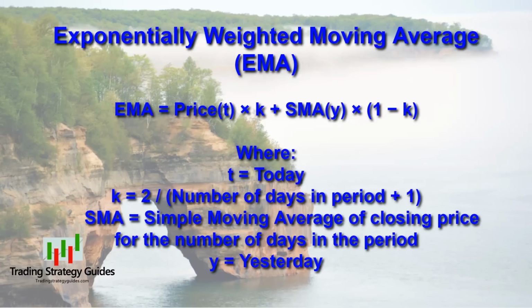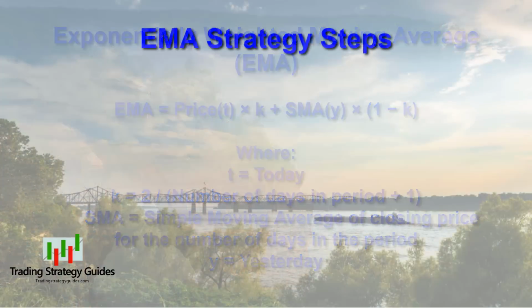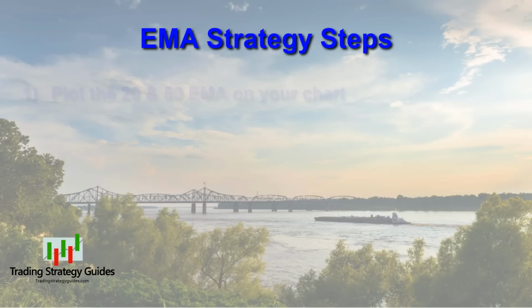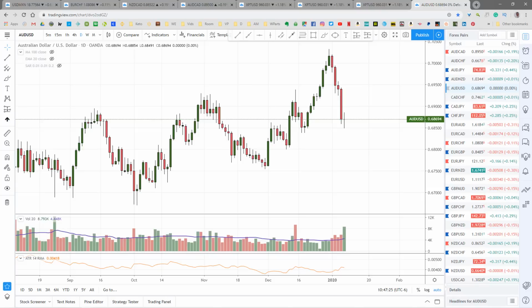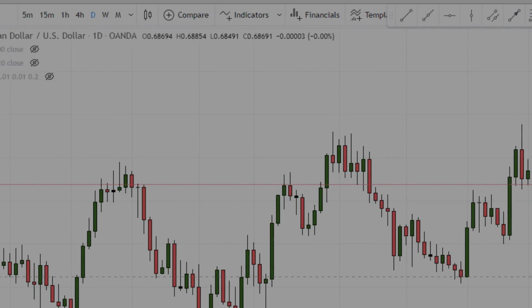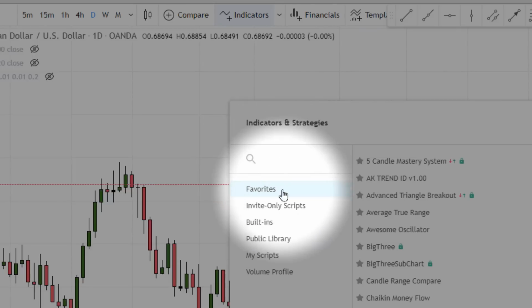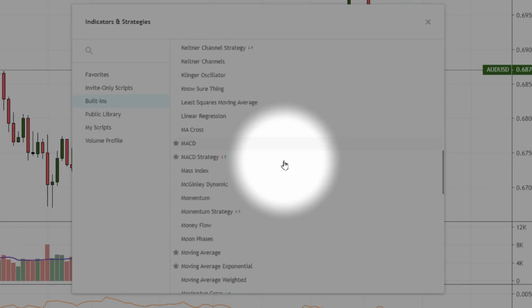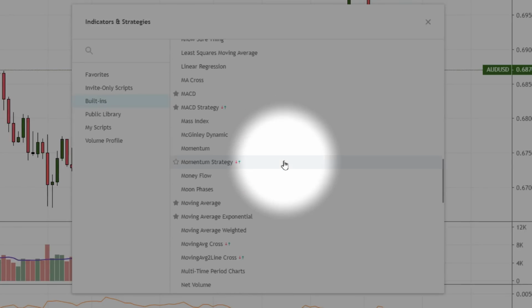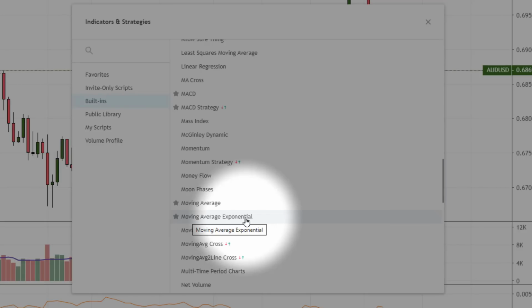Sometimes it's simply listed as moving average and then has a setting allowing you to select the type of moving average. Here's the exponential moving average strategy. Step number 1, plot the 20 and 50 EMA on your chart. On TradingView, it's as simple as this. Click Indicators, click Built-ins, scroll down to Moving Average, look for Moving Average Exponential.